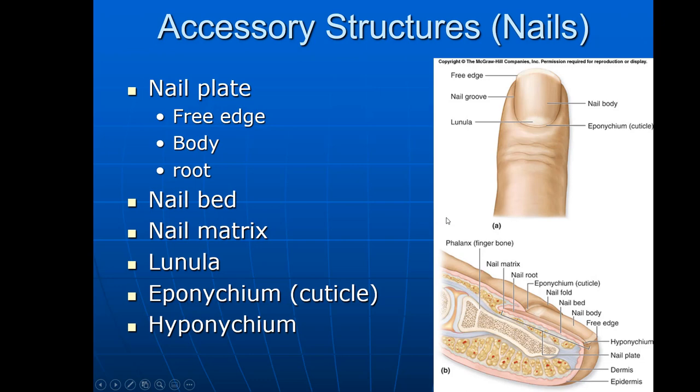The lunula is this white little crescent shape. It's basically a thickened region of the nail where you can't see beneath it. If you look closely at your nail, you might see that most of your nail, like up in here, has a pinkish color to it. That's because you're seeing blood vessels underneath it. But in this area, it's thick, so you can't see through it, so it just appears white. So that's called the lunula.